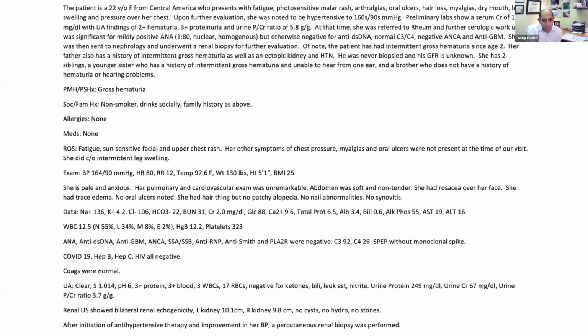Her chemistries show a sodium of 136, potassium of 4.2, chloride of 106, bicarb of 22, BUN and creatinine of 31 and 2.0, glucose of 88, normal calcium, total protein 6.5, albumin of 3.4, LFTs and other liver function tests were normal. Her white blood cell count was 12.5, hemoglobin of 12, and platelet count of 300.